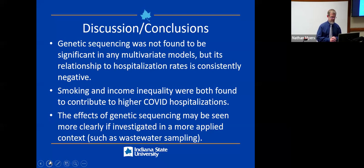However, it may be that if we look at a more applied approach in future research, such as wastewater sampling, we might get a better understanding of the true value of using genetic sequencing to try to monitor viruses and protect the public and prevent things like hospitalizations.